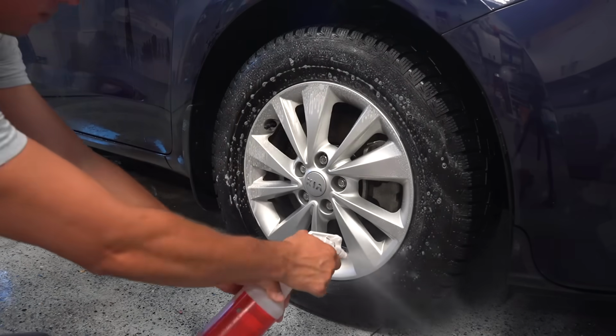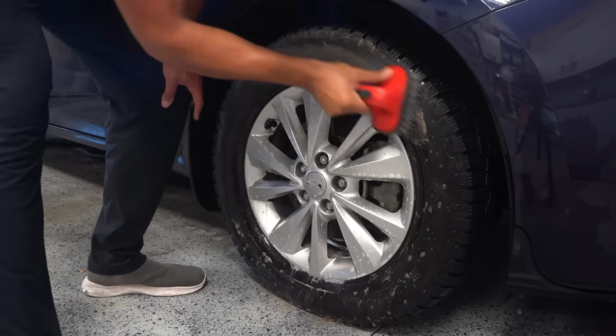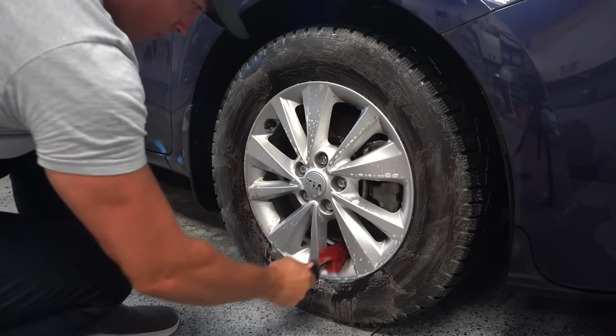Alright, with the underside sprayed off, I'll move to the wheels now, and using some of my Meguiar's non-acid wheel and tire cleaner diluted about 2 to 1, I'll use a variety of brushes on them to agitate and safely get any tire blooming, dirt, or brake dust removed from the wheel.